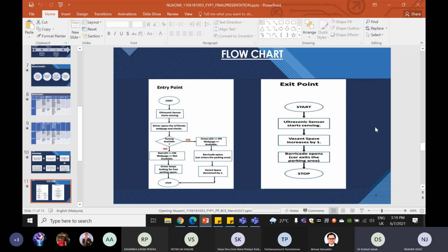So what I meant here is if there is no parking space available, then the driver has to keep looking for a free parking space or wait until someone leaves the parking area, because for this project I am doing only 4 slots. It's a simple one. The driver has to wait if the parking is full. Seems like no point to use your proposed system. Yeah, so perhaps you can make some amendment. You may discuss with your supervisor. All right. Okay.